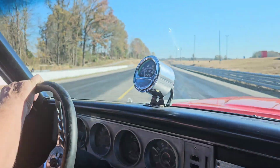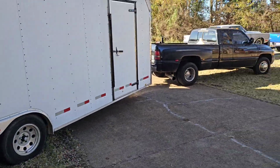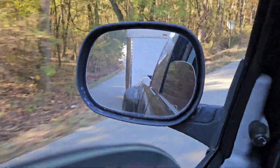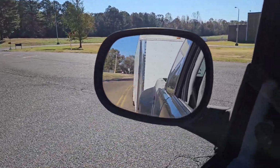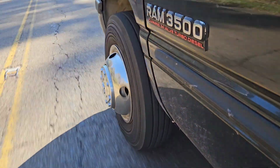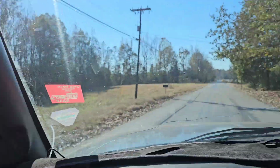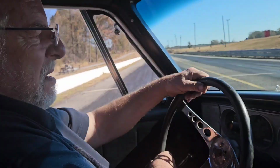Very first drive of it. Dad's very first drive of it.